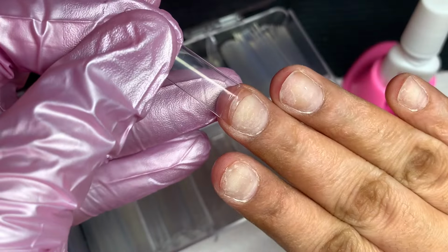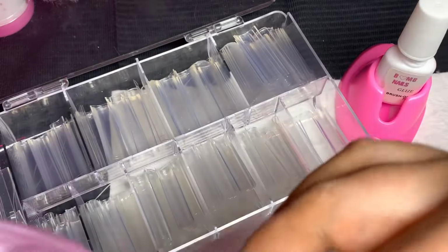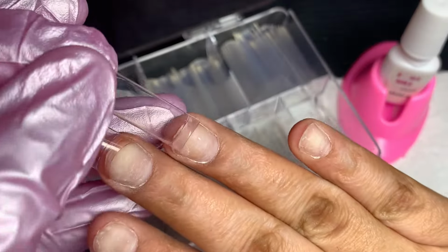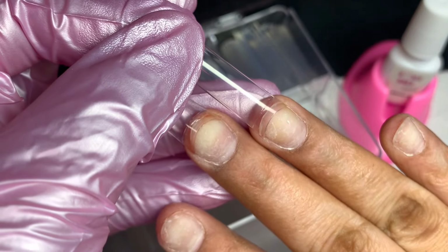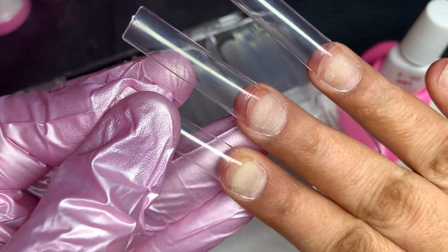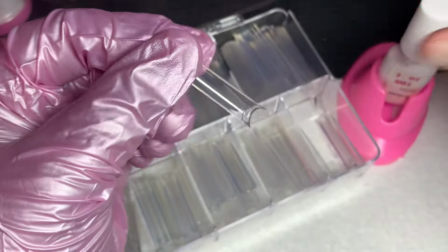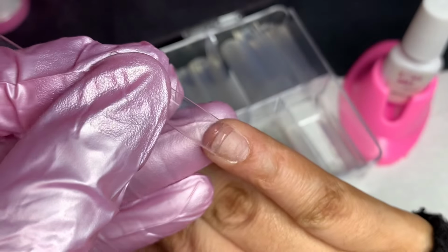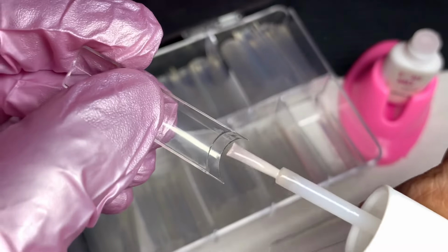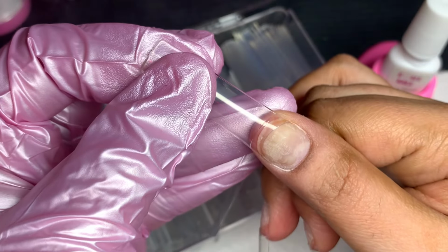Now we're gonna go ahead and use our 2XL tips. These were available on the website, you guys. I'm thinking of bringing them back, and I'm hoping I do, probably next year, you guys. So yeah, stay tuned for that. And these are my 2XL square tips. We do have some tips available. I think we do have the 3XL square tips, the 3XL coffin tips in a box. All of my tips come in a box now, you guys.